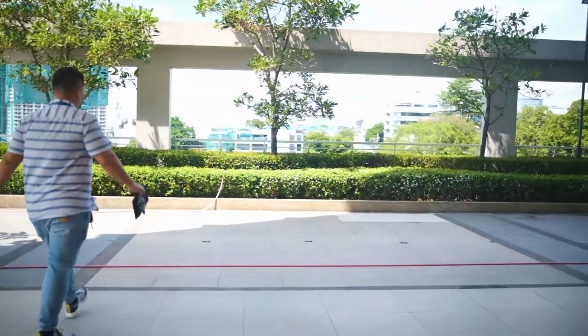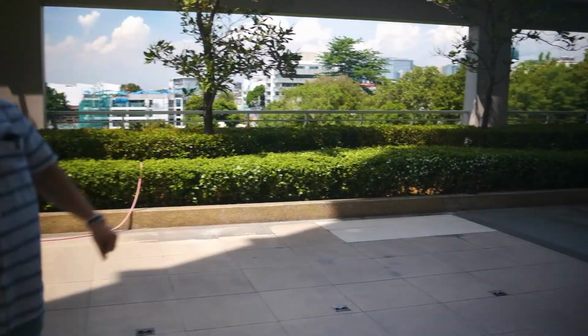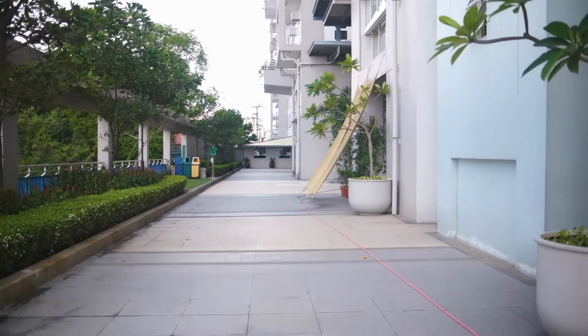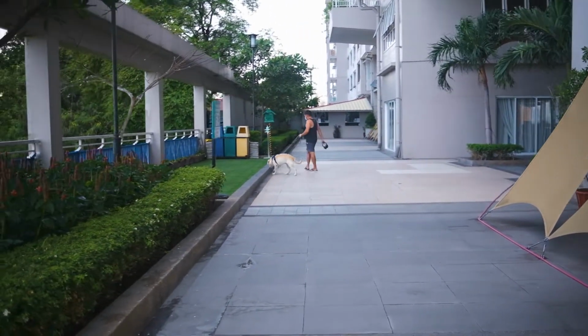So, sa gilid ng mga building is actually doon nakapwesto yung mga areas for the pets. Meron tayong mga greens and kung saan sila pwedeng mag-poops. Okay, so yan lang yan, paikot lang yan dyan.